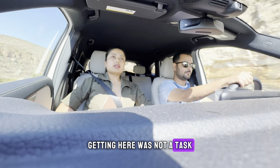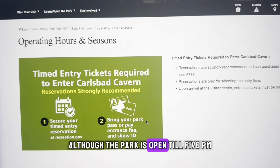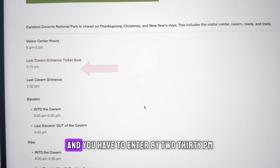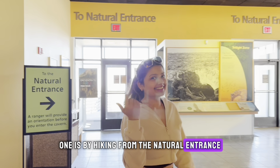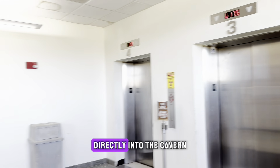Getting here was not a task, but what you have to make sure of is the tickets. Although the park is open till 5 p.m., the last cavern ticket is sold till 2:15 p.m., and you have to enter by 2:30 p.m. There are two choices for you to enter the cavern. One is by hiking from the natural entrance and the other is using the elevator. This of course means you would enter directly into the cavern.